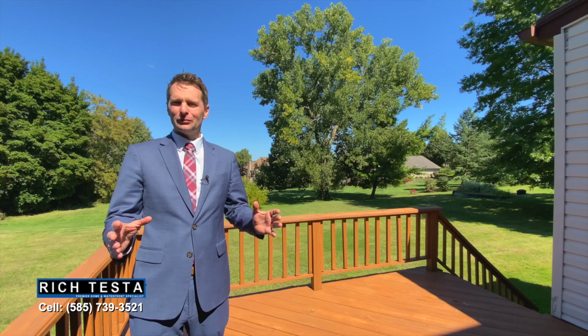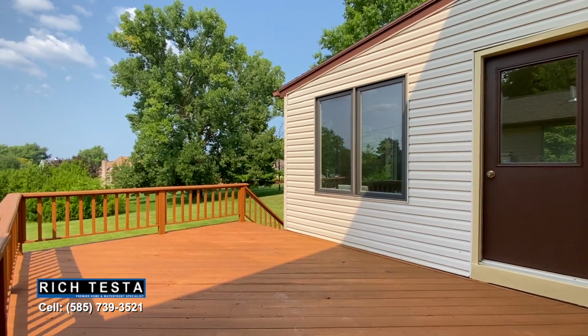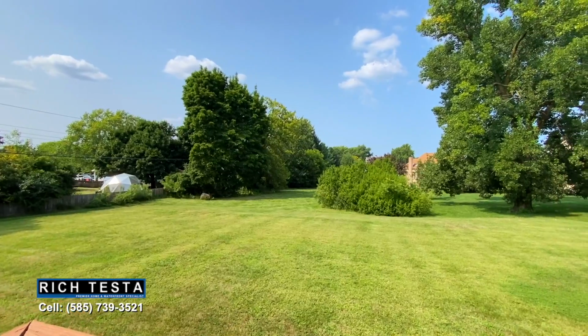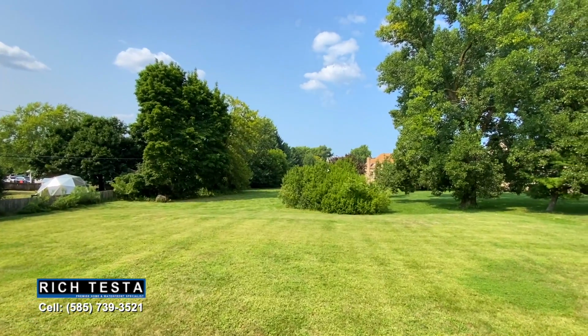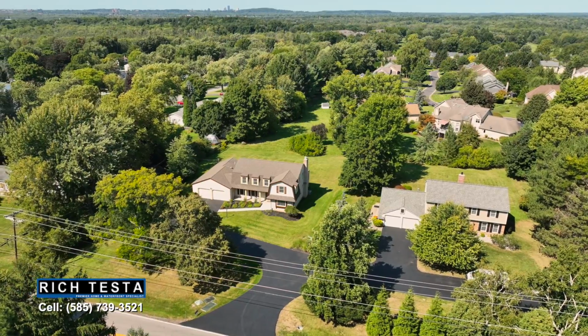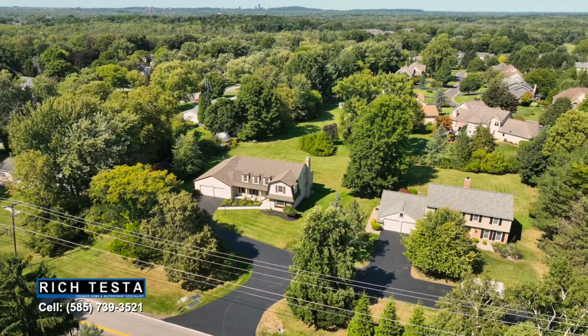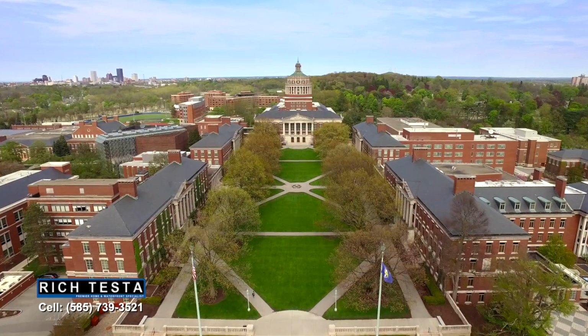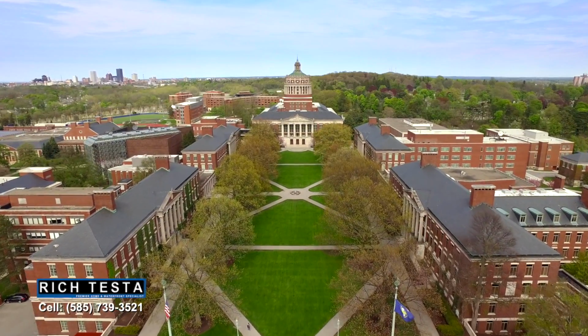Enjoy scenic views from this expansive deck overlooking the sprawling backyard, perfect for all your outdoor activities. This Stone Road community has a great location on a private drive with easy and short distance to the University of Rochester and Strong Medical.